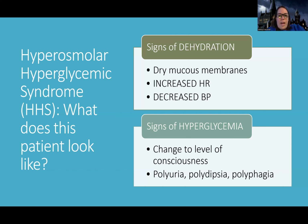But anyway, moving on. What does this patient look like? So this patient's going to look just like the patient with DKA, except they don't have any of the signs of acidosis. So they're still going to have the signs of dehydration, same stuff: increased heart rate, decreased blood pressure, dry mucous membranes, and then signs of hyperglycemia. And I should note the one thing that is different when it comes to symptoms is that because their blood sugar gets so much higher, they usually have a more profound change in mental status.